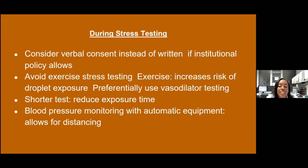Now, what has been noted is that with exercise, with exhalation of air, there can be aerosolization of this virus, and therefore it's recommended that exercise stress testing should be avoided as much as possible, and preferentially using vasodilatory stress testing should be considered to minimize exposure to the virus for patients, especially who may have asymptomatic spread.